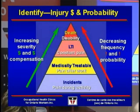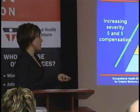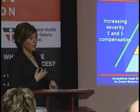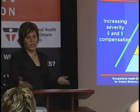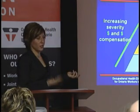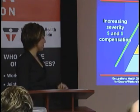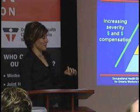Although the frequency is getting lower and the probability is getting lower when you get to the top of the iceberg, it's very expensive to have those incidents and accidents happen. It's expensive to have people that are in pain on modified duties. As I mentioned, you could end up carrying 150% of your workforce. So you're paying a lot of money for something that could be prevented, the ergonomic risks that could be prevented. That's one way to explain it to management if they want to make dollars and cents of it.